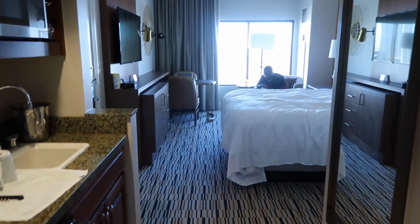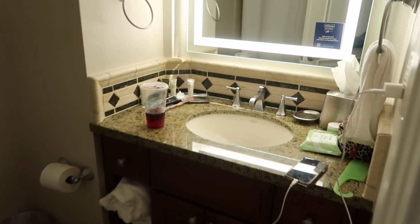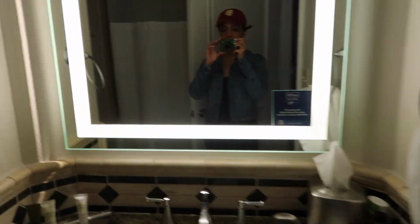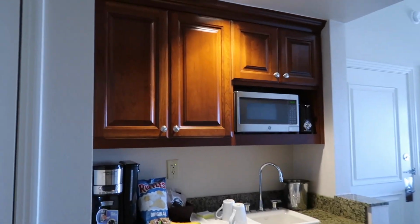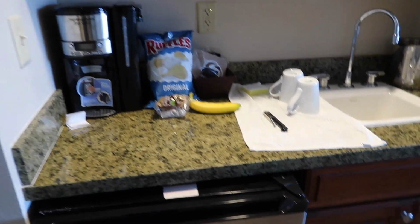Here is the room when you first walk in. Here's the bathroom. It's kind of on the older side, nothing special, but obviously it was $200 for the 4 days, so I guess there's not much to expect. We came in last night around midnight, so we've already been here. That's why it's kind of messy.